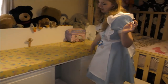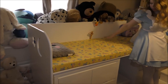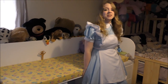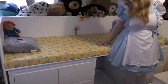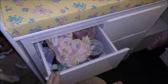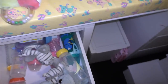Over here, we have my new changing table, which has the heart and moon cutouts, and we got this changing mat because it was really hard to find changing mats. We got it from ABDL Factory, and they were really nice, and they cut it down to size so it would actually fit this changing table because it's not the standard size, which is really cool. And it's got all these drawers for storage. All the passies are in there, and onesies, and plastics, and dips and rattles.